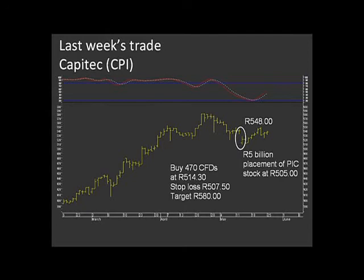Now, what's happening right now is we've got this area of resistance at 548 Rand. And you can see it illustrated there with that lateral resistance line. To me, what looks like is happening here is potentially the formation of an inverted head and shoulders pattern. So we need to break up above 548 Rand in order to open further upside. And then I think if we get that, there's a fairly good chance we will go back to that 580 level. So that's what I'm looking for at this stage.